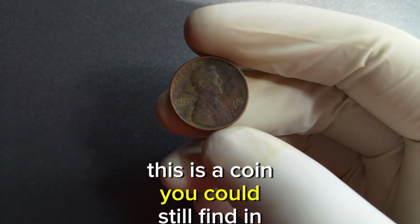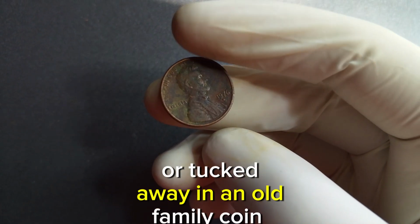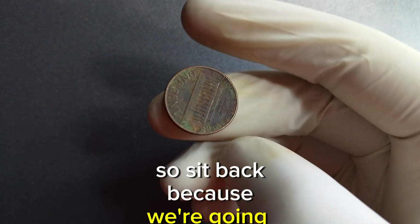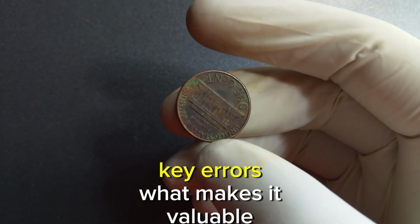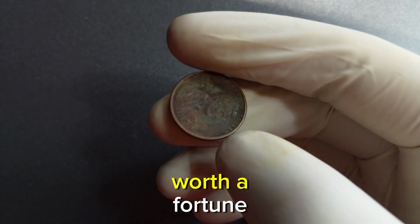This is a coin you could still find in circulation, in your change jar, or tucked away in an old family coin collection. So sit back, because we're going to uncover everything about this coin, its origin, design, key errors, what makes it valuable, and how you can identify one that might be worth a fortune.